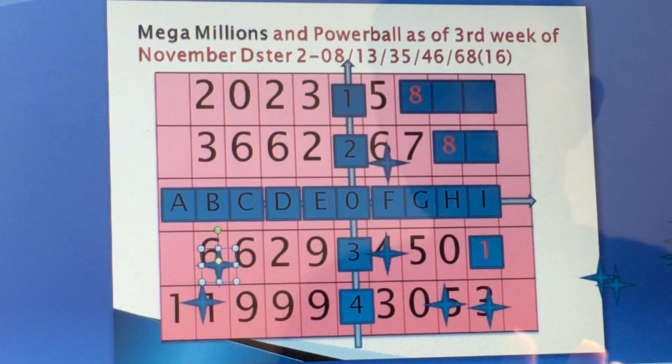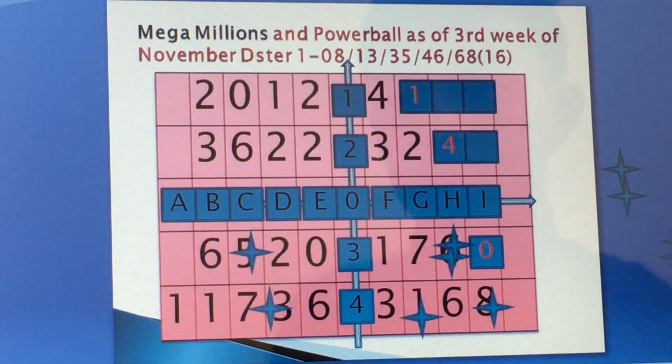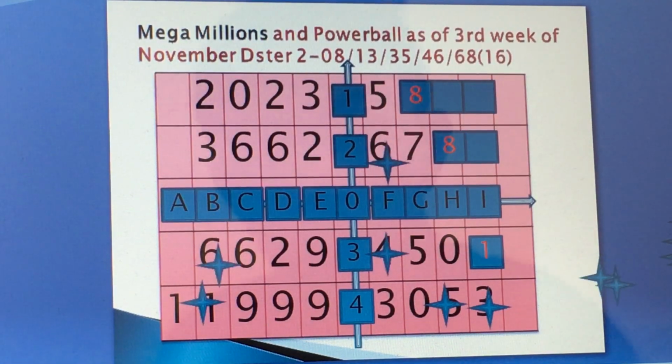Now, once again, I cannot use a hot coordinate on this Dster. So there we go. There's a few times when one coordinate is not used more than once. Again, if you develop the Dster and the blue box correctly, you see it? 68 might be over there.